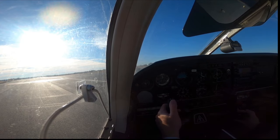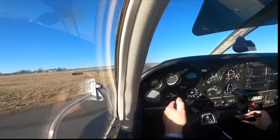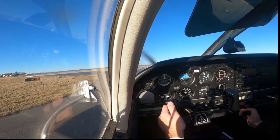So if you spend too much time looking at the altitude to see if you're high or low, one of the others is going to go, like the DG, you're going to be off course, or the airspeed is going to be too fast or too slow, or you're going to find out you're turning by looking at the altitude too much.